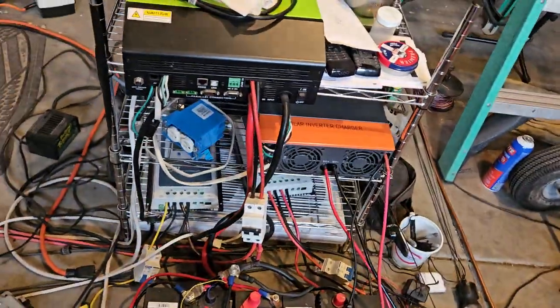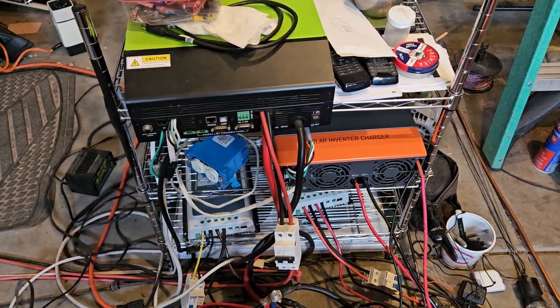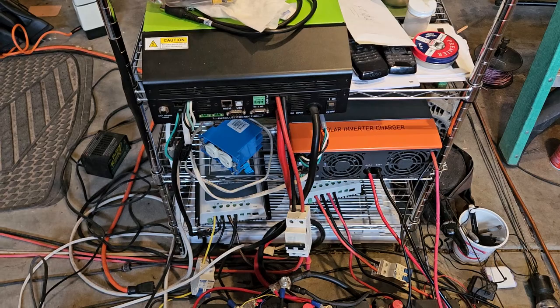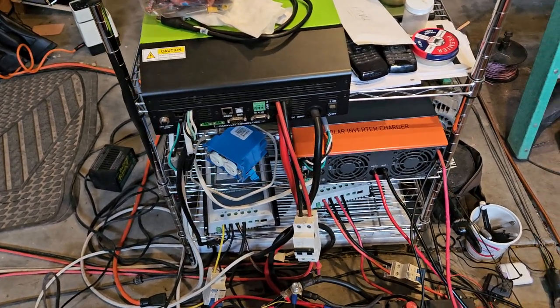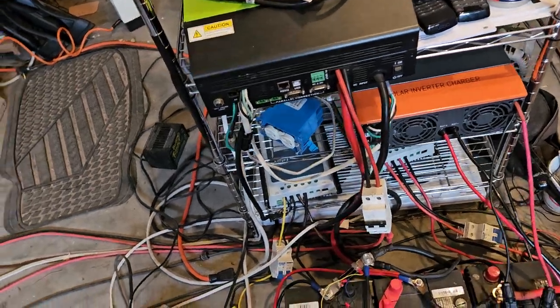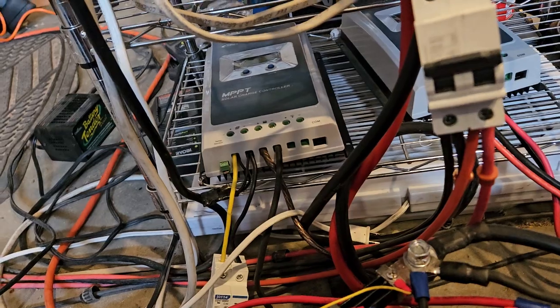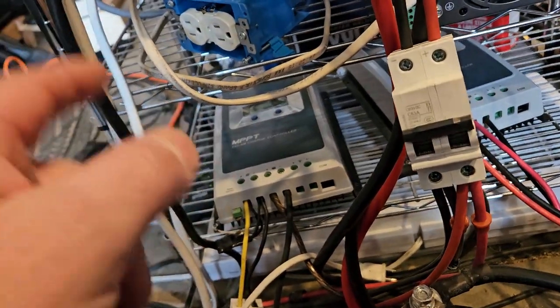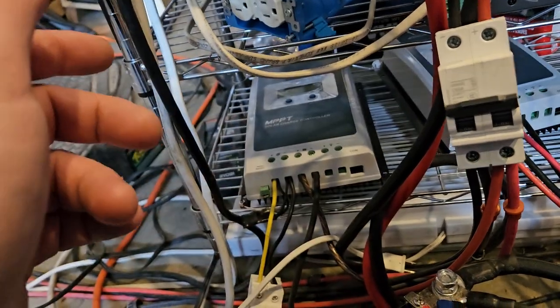So basically, if you have a 40 amp charge controller and you just put a 63 amp breaker on it, if something surges, it'll pop. But you don't want to put a 40 on a 40 amp charge controller. These things will actually do 40. I've seen them do it before under a load.